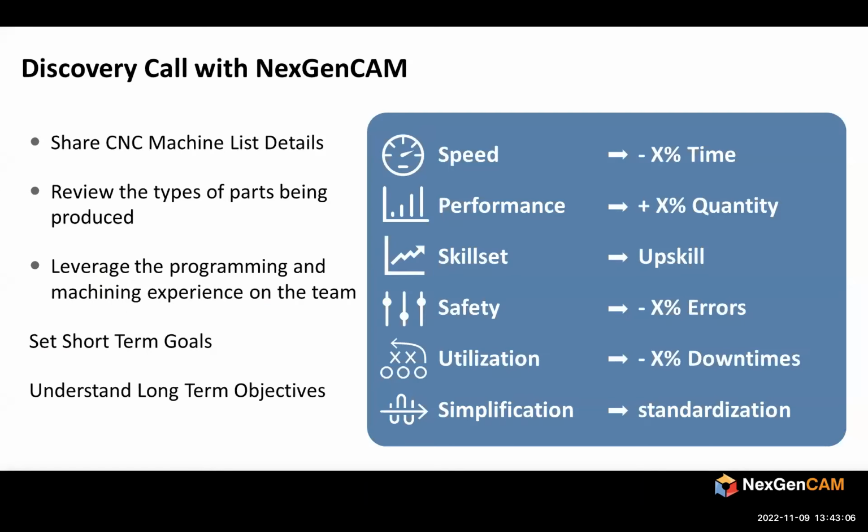Speed and performance are usually the top two that our customers are looking at. They want their tool paths to be more efficient and they want reduced errors. How do we get the second shift guys trained faster? And so what we do is we sparse this out between your short-term and long-term goals. And that really helps set up expectations for both you and us, so we can be meeting deadlines as you have them today with your customers.